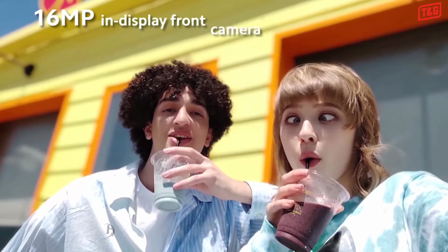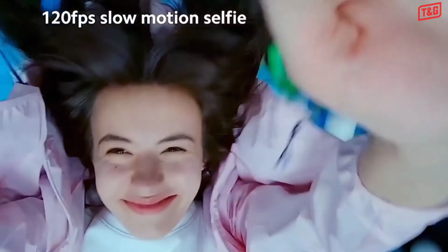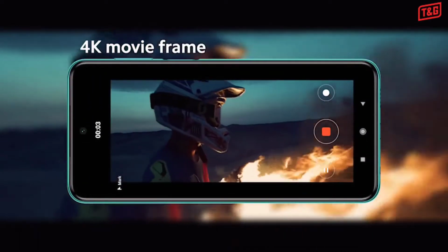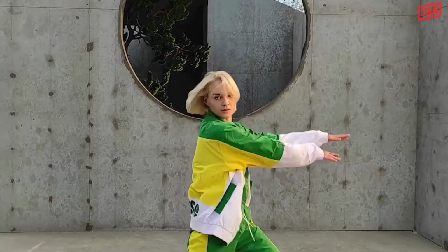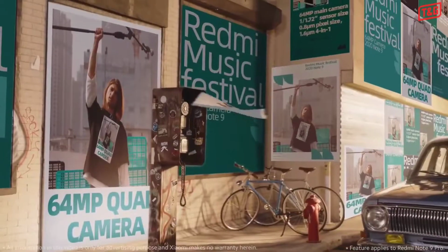This device comes with an improved night mode, super face detection autofocus and a color profile optimized for Indian users. Video can be recorded at 4K 30fps or 1080p at 60fps. 720p slow-mo recording goes up to 960fps.